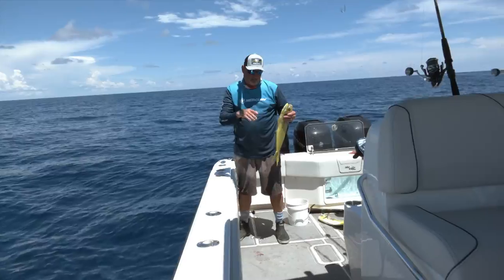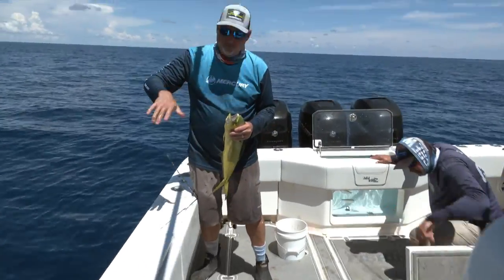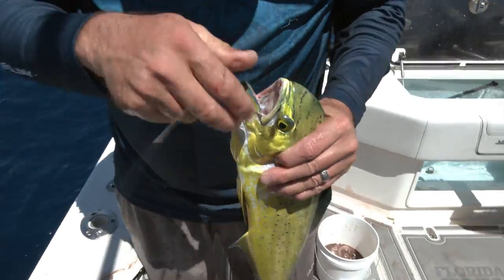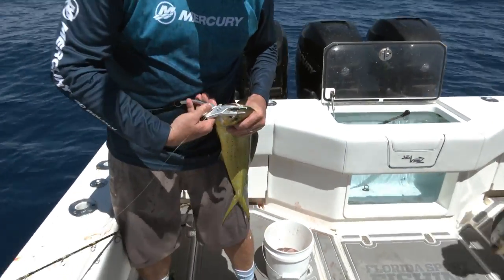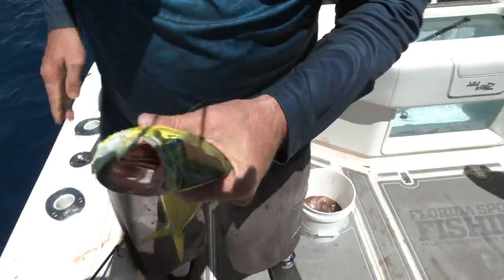Oh, ate the hook. Yeah, real deep. Mine ate the hook, too. Real deep. Ate that hook, look, all the way down in there. In this case, look, I'm not going to try and pull it out. I'm just going to cut that line.